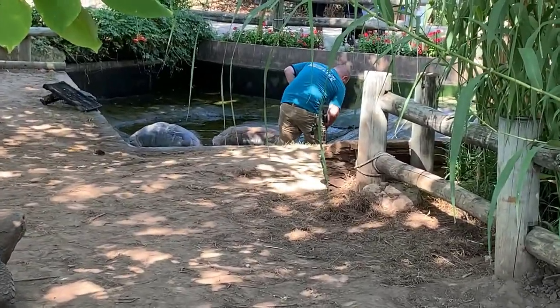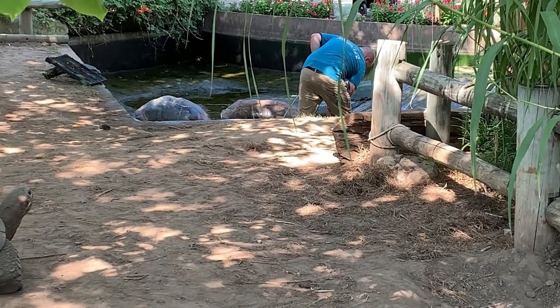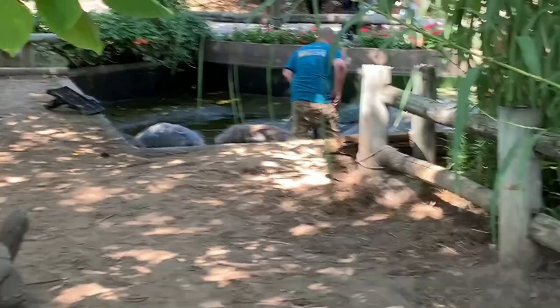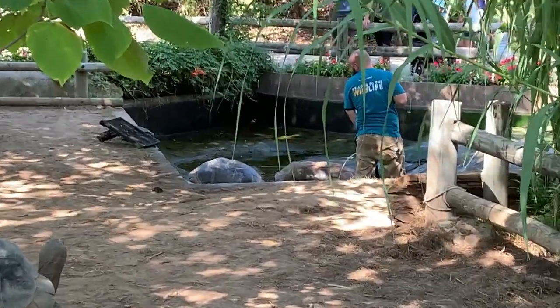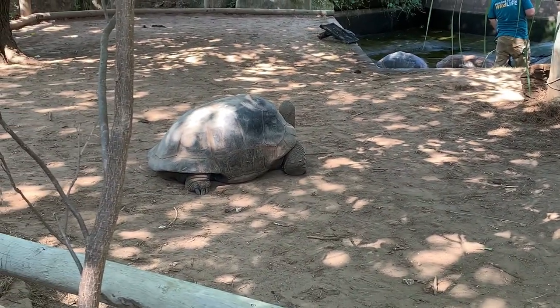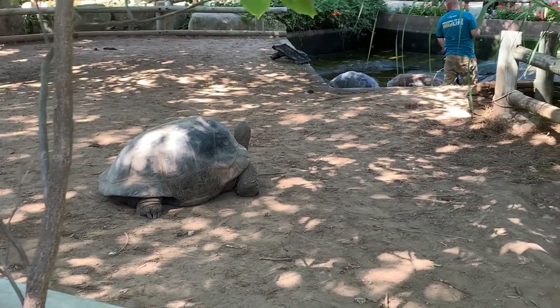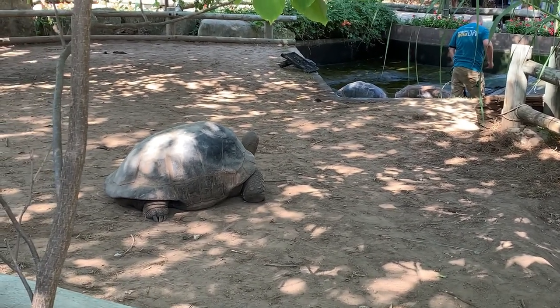What's the guy doing over there? Cleaning the turtles? Oh, he's cleaning. He's going to get the small turtle in the sea. He's cleaning the turtles. Giving them a bath, huh? Hey, turtles. Too bad we don't have any carrots, huh?